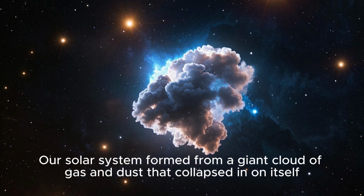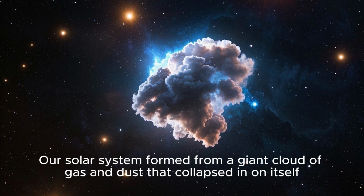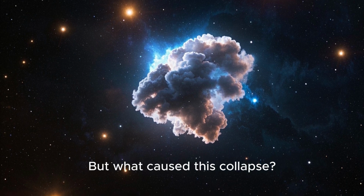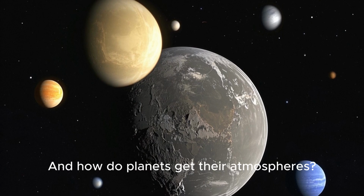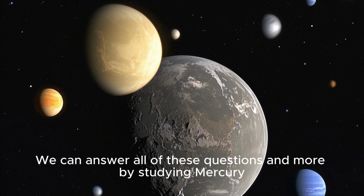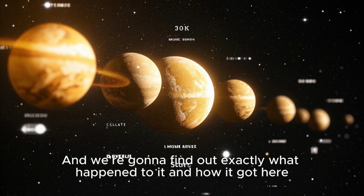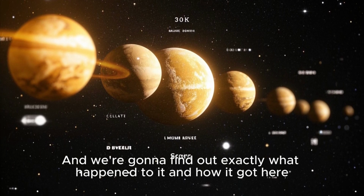Our solar system formed from a giant cloud of gas and dust that collapsed in on itself. But what caused this collapse? Why are planets round? And how do planets get their atmospheres? We can answer all of these questions and more by studying Mercury, the smallest planet in our solar system. We're going to find out exactly what happened to it and how it got here.